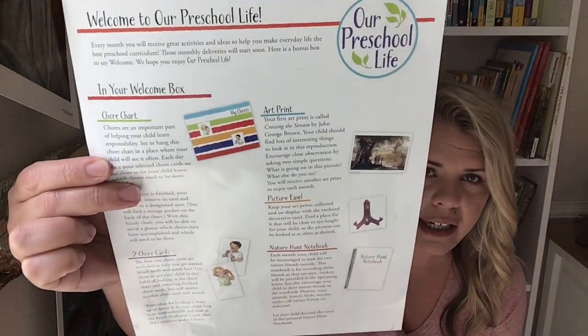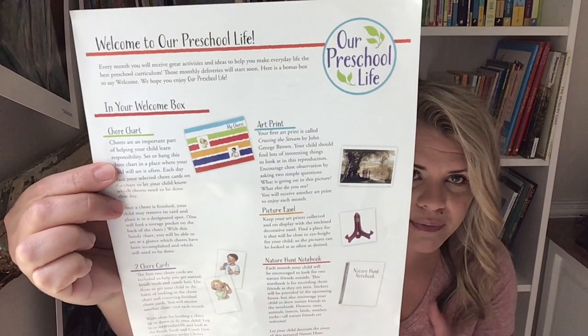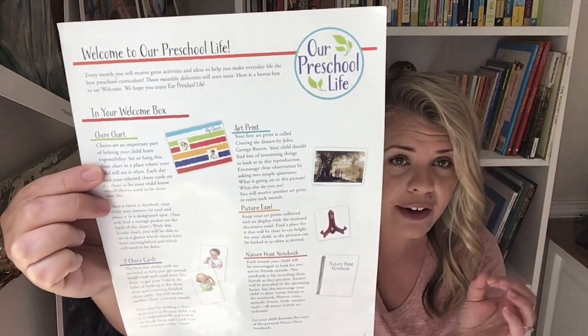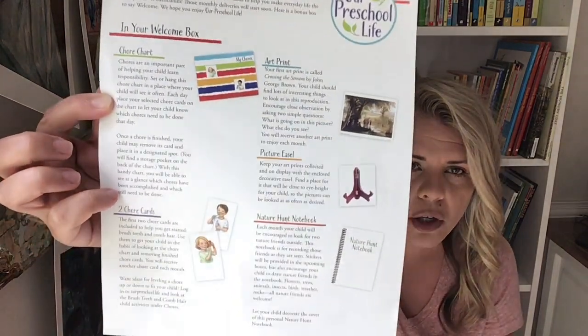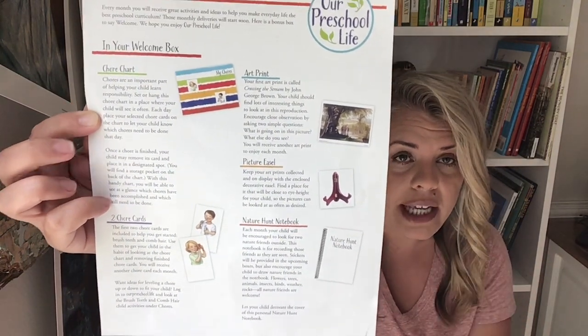So what we got in that welcome kit is, I'm going to start on this side, the little chore chart easel, I guess, and we got two chore cards. The first two are brushing hair and brushing teeth. And then you will get sent more, I'll talk about that in just a minute. And here are the chore cards right here, and they really do look like that, and I'll show you guys in the video when I give the tour.